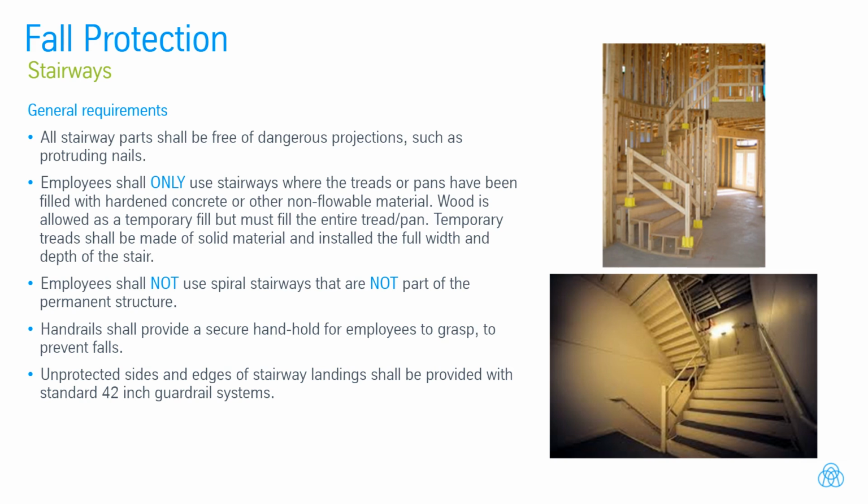Handrails shall provide a secure handhold for employees to grasp, to prevent falls. Unprotected sides and edges of stairway landings shall be provided with standard 42-inch guardrail systems.